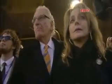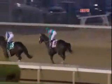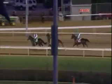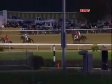Zenyatta ran her heart out but had to settle for second. Fly Down was third, and Looking at Lucky finished fourth. Well, there we have it, a historic race from Zenyatta. Tremendous run, far, far back early. Had to wind her way through. Blame got the perfect trip though, and Garrett Gomez scores ahead on Blame. Zenyatta second. An utterly thrilling, desperate run to the wire by Zenyatta, but Blame has now emerged as what many will say is the horse of the year.